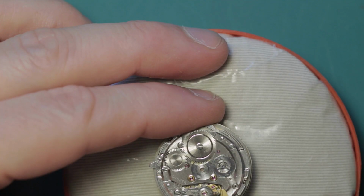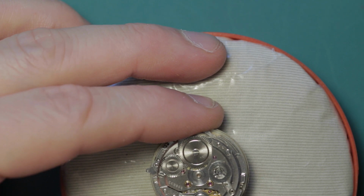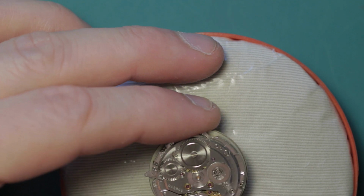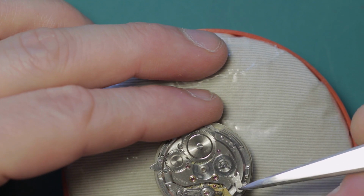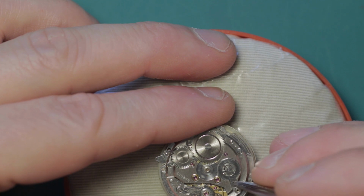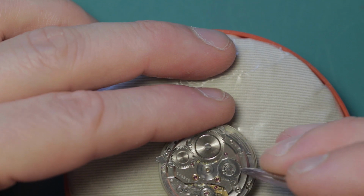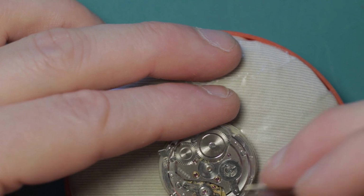Now, I suspect this little locking fork lives in here, at a guess, which is what appears to be the reduction wheel for the automatic winding system, and it looks like it belongs in here, and that, yes, that slides into there, and we obviously have a missing screw, so that will need a little bit of further investigation. That's clearly the reduction wheel for the automatic winding system.